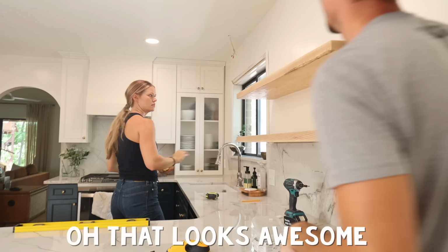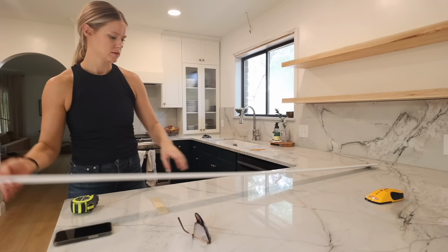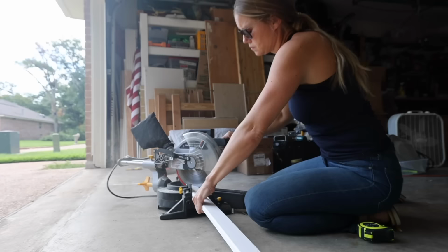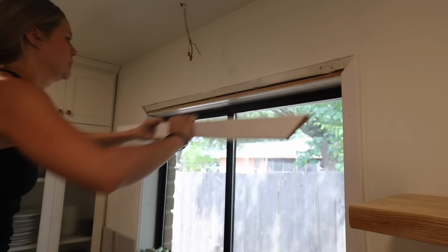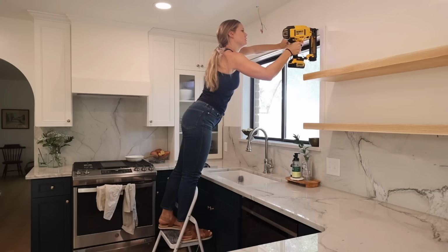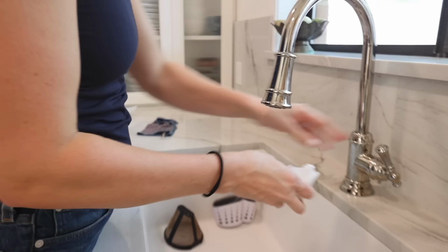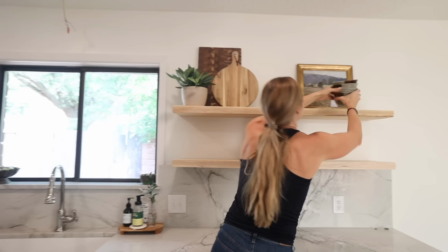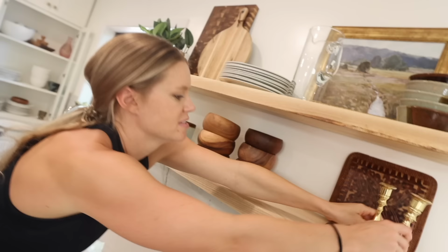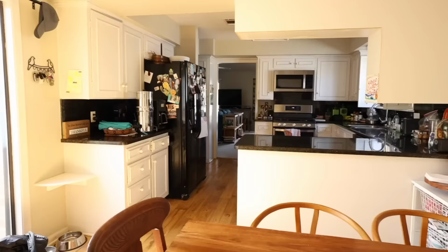Oh, that was awesome. After I finished installing the shelves, I took a quick pause and finished the trim around the window before coming back to the shelves. I finished putting the last few finishing touches on the kitchen, and after weeks of hard work, this kitchen is finally finished.